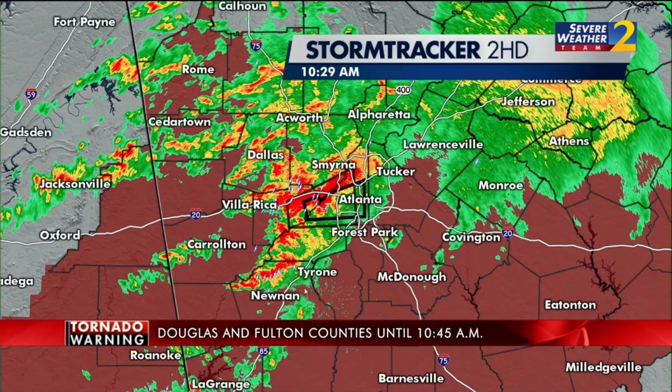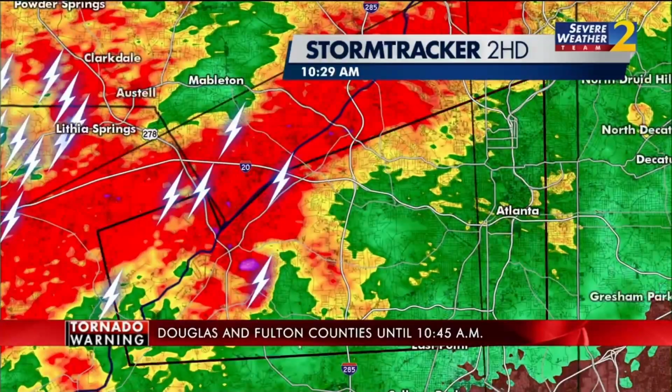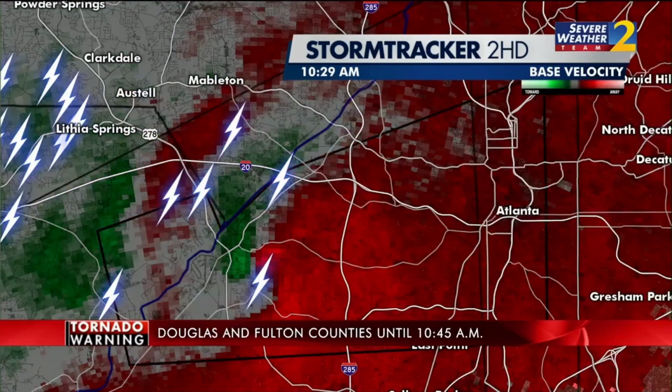So we have a tornado watch that's just been issued, covers much of metro Atlanta, and we have a new tornado warning. Again, that's going to go until 10:45 this morning. So let me go ahead and take you down to street level here. Let's see exactly where this center of rotation is. We'll go ahead and put on our velocity mode of Storm Tracker 2 HD.